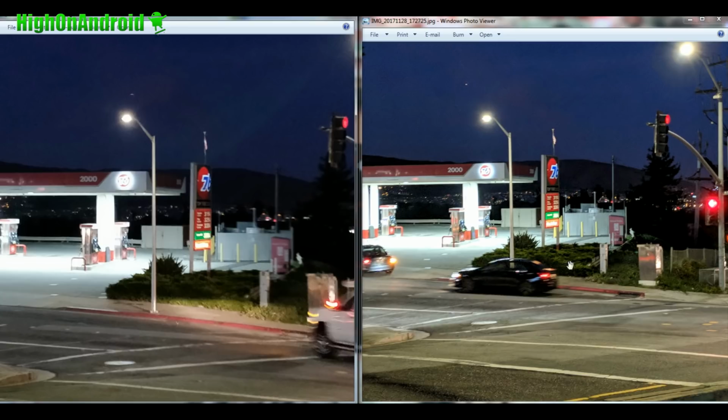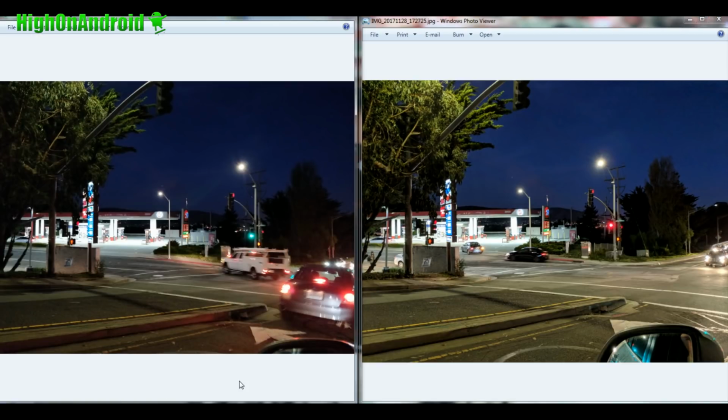In this photo, slightly more clear with the Pixel 2, but not too much difference. The Pixel 2 is actually just brighter. Both photos look actually not bad, and considering the exposure of the lights, the OnePlus 5T actually really keeps up in being able to expose the lights correctly.